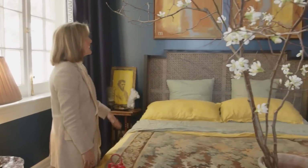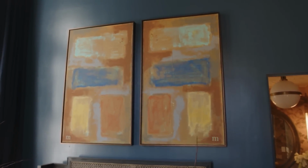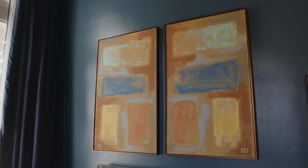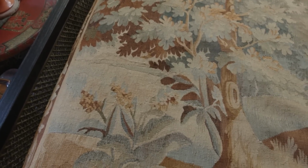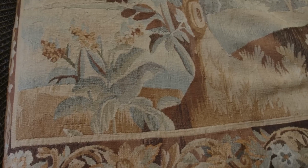This bed Mason picked out. It's lovely, and he had these great paintings which he painted himself. He's also an artist, one of his many talents, and so we knew the bed, the art, just to take things up, and then we put this antique tapestry as another layer on his bed because you can't have too many layers.